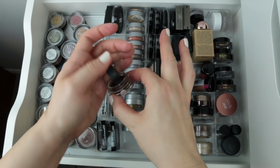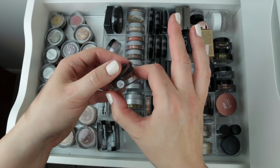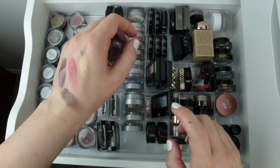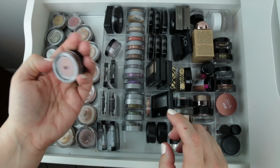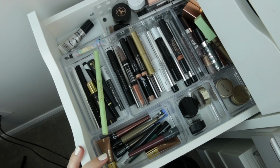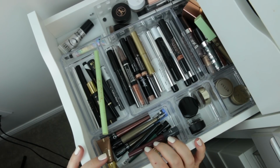Same with this guy. So this is a Smudge Pot Long Lasting Lustrous Eyeshadow in Gala. It's pretty, but I don't know if I'm going to wear this a ton, to be honest. I like these two shades here quite a bit, but let's pull this in and see how I feel about it. Okay, so this drawer has brow products, liners, and cream shadow sticks, liquid shadows, and stuff in here.